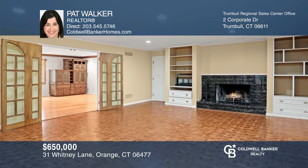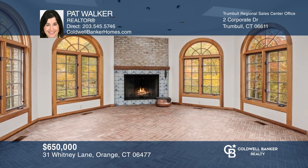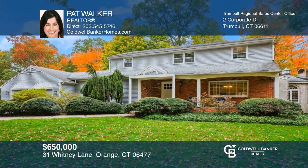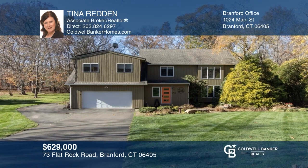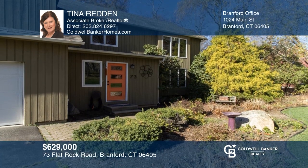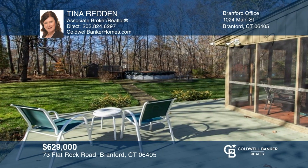This spacious colonial with an open floor plan and outdoor living spaces makes entertaining and everyday living a pleasure. See this beautiful home yourself by scheduling a tour with Pat Walker. This contemporary retreat offers 4 bedrooms and 3 baths and has been extensively updated and offers an apartment. To see it yourself, schedule a tour with Tina Redden.